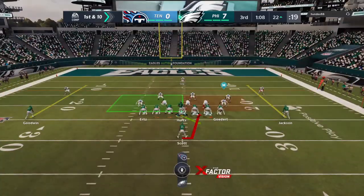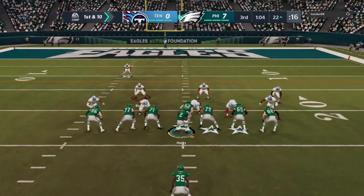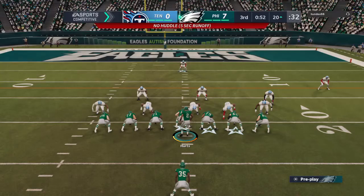The fourth down run successful. Now they look to pay it off on first down. Boston Scott, his first carry. Give him a couple on the carry there. 2nd and 8.